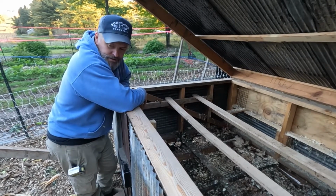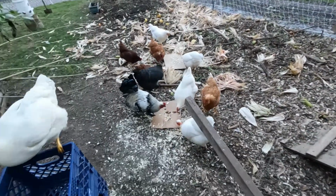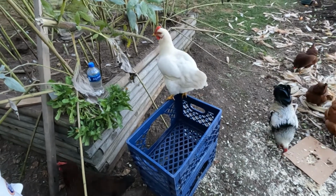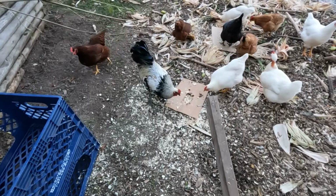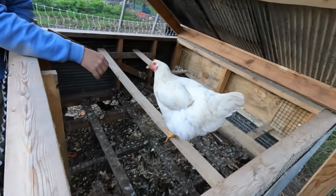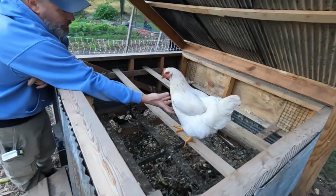And chickens are crazy. Behind you, look behind you. Oh my gosh. Oh, gonna fall on you. I don't think they care. That one's pecking at the cardboard. Jeez. What do you think? What do you think, Streak? What do you think, young lady? You're a pretty good chicken, aren't you?